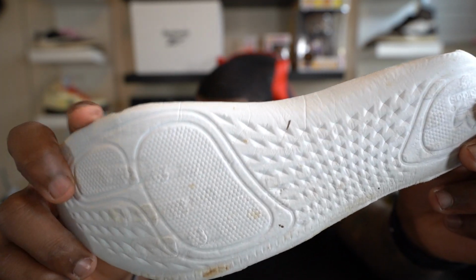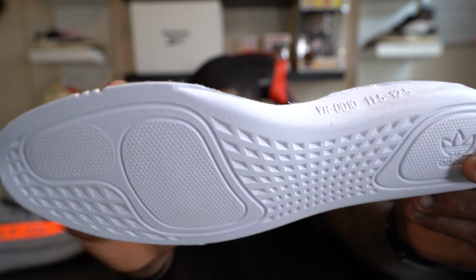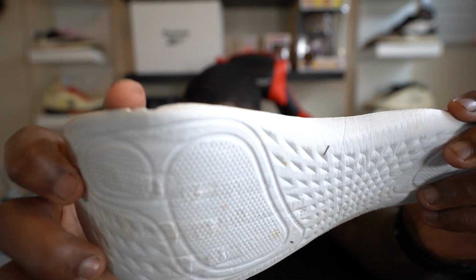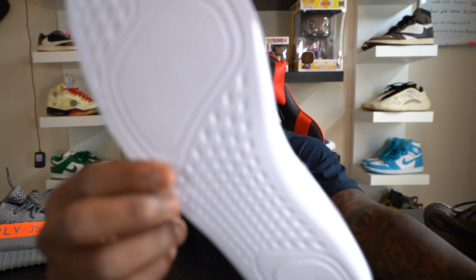You see this fake ridge right here? A real pair actually has ridges on it. So the real pair will have these ridges on here. I've got to get close to show y'all. This is their imitation of the ridges here. That's not good enough. That's actually not even close.